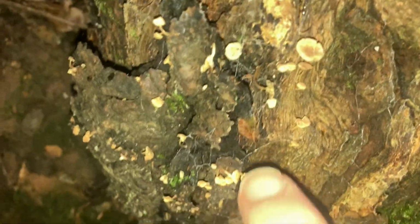It's little tiny mushrooms time of year again. Look at these lovely little things. They're teeny, teeny. Now I'll put my finger in for scale. Yeah, see? Absolutely tiny.